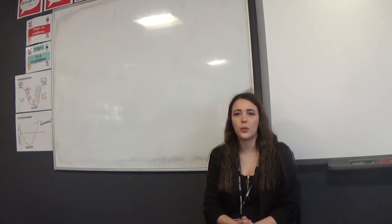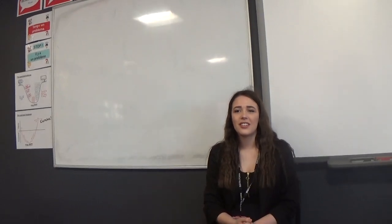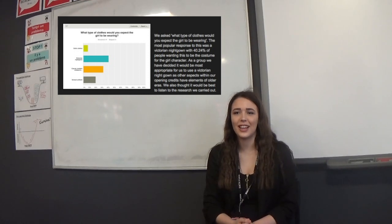We focused on the costume during the keepsake as we included it as a question in our survey. The most popular response was for the killer to wear a Victorian nightgown, and I focused on calling local charity shops to see if they had any suitable nightgowns that we could use. Everywhere that I called they had none available, so we looked online for another option, where I came across the one we found on Amazon. We decided to go ahead with this purchase because it was what our target audience wanted to see as a costume for our psychological thriller, and we wanted to exceed their expectations.